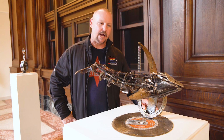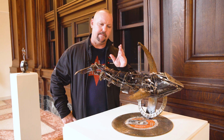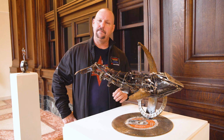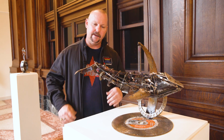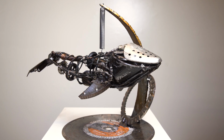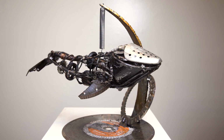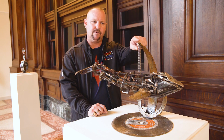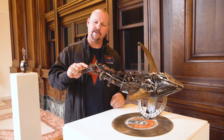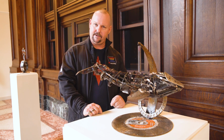This piece is called the Clockwork Whale. When I built this, I used pieces from KitchenAid mixers. I had a person who donated a big batch of KitchenAid mixers, and I wanted to harvest all the gears out of them to make this. I really enjoy making a lot of sea creatures, and the whale was something that was a personal challenge for me to make. After I made it, I decided to hang it from this spring so that it would give a sense of movement when it was on display.